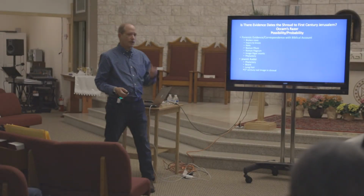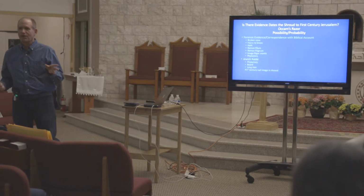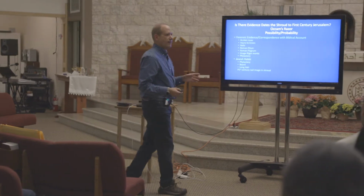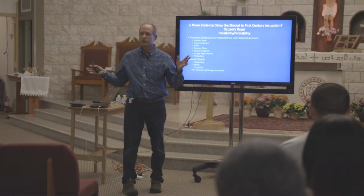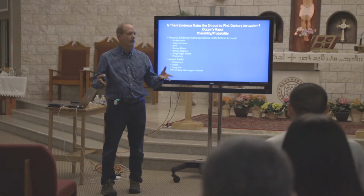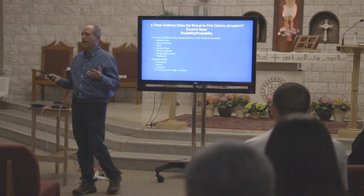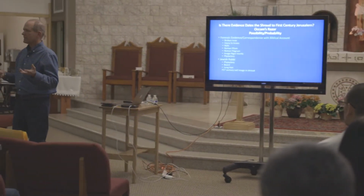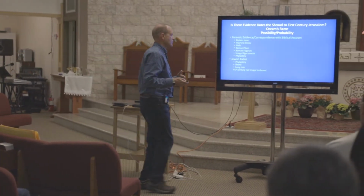So I'm going to introduce another scientific term for you, Occam's razor. We use this a lot in medicine. What Occam's razor says is that there are many explanations for something. The most simple, the one that unifies all the data, is usually the right one. And so if we apply Occam's razor to the origin and the dating of the Shroud of Turin, I think we can come to a reasonable conclusion.